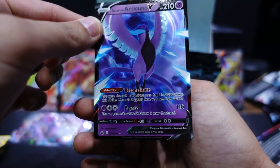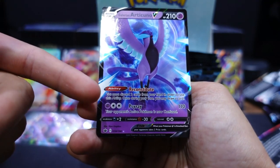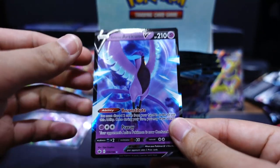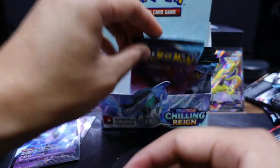Guys, check out the centering. This is what I'm talking about. Super off-center to the right. Okay, super left heavy. Okay, at the back. Back is generally fine, but just the front. So we're gonna sleeve this up and boom. So objective of the day done. Let me just put you aside first.